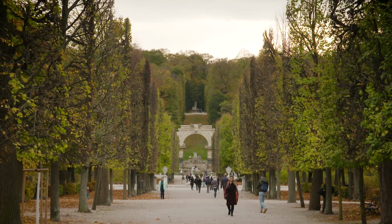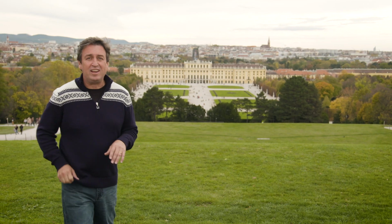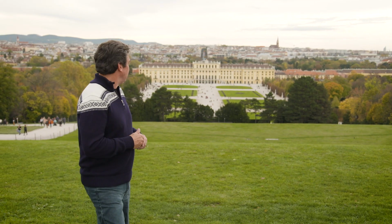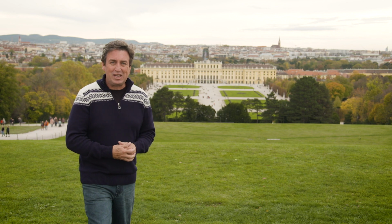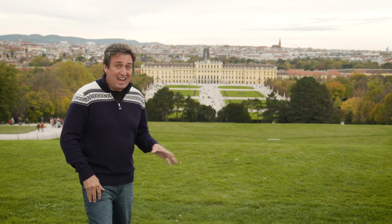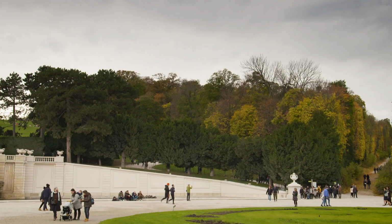The palace had been in control of the Habsburg dynasty since 1569. It was their summer residence and it was a great reflection of their power and influence over society. Now, whilst the palace is spectacular, the gardens are some of Europe's finest, so I want to show you around.